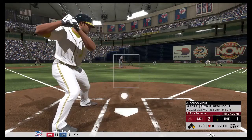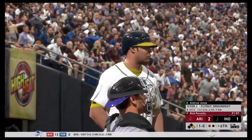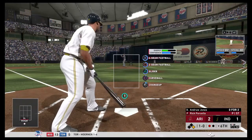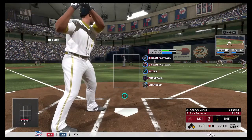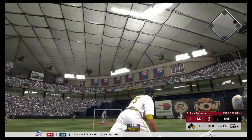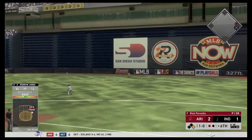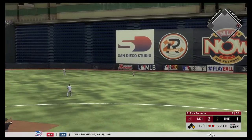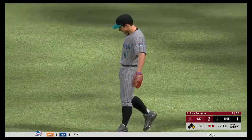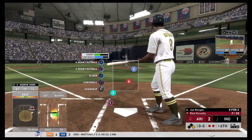Stepping in now, Andrew Jones. This will lay off a slider too low, ball 1. 0 for 2 from him so far in this one. The 1-0. Lofted in the air out toward right center. Slaughter is over to his right as he puts this one away. 2 down. So it's a runner at first with 2 men out.